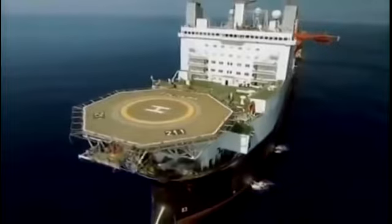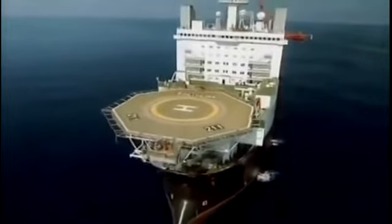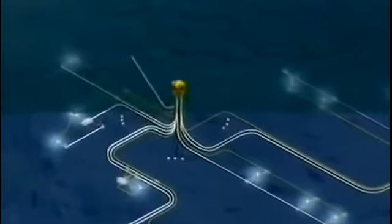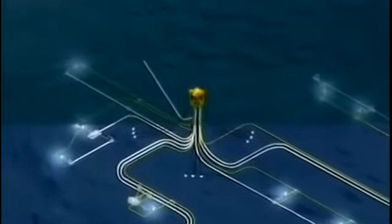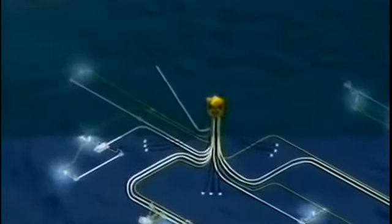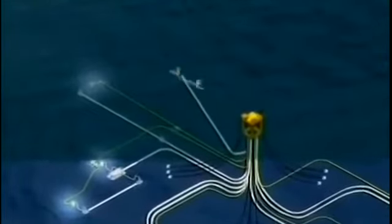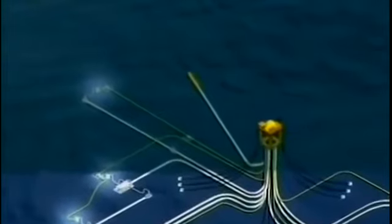Out in the Gulf of Mexico, the Solitaire is about to tackle a critical part of the Independence Gas project. The ship's already laid miles of pipeline called the Independence Trail to bring processed gas to shore. Now it has to install a massive T so that future pipelines can hook up to the Independence Trail.